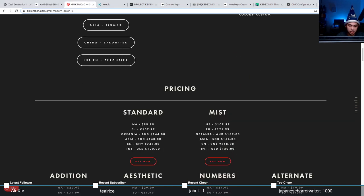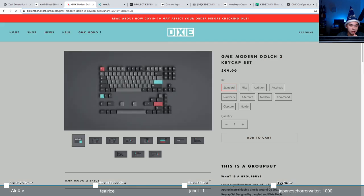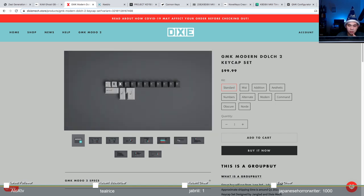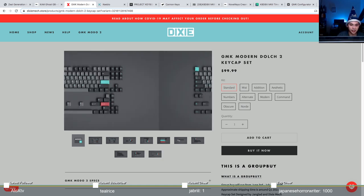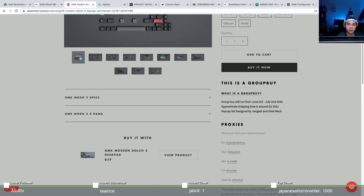But yeah, in terms of pricing, the standard set goes for $99.99. I believe this is the cheapest set being run this month. See that? If you missed out on Modern Dolch round one, this is your last chance. Yeah, TKL for 99, that is very competitive pricing. Once again, because this is a GMK set, expected to be delivered sometime next year. He is approximating it to be Q1. But we'll see.